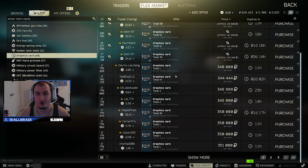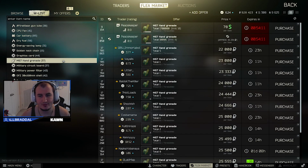So if you guys are trying to get your Bitcoin farm started, this is probably the cheapest that you'll be able to get graphics cards right now. I think Pestily said in a video, basically, the longer it takes you to get some of these things done, the more expensive it's going to be. So if you want to max that Bitcoin farm out, I would recommend buying graphics cards now, not later, because they're only going up from here, 340k at the moment.